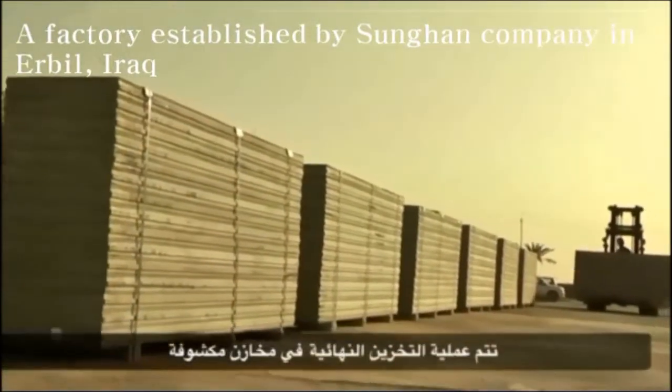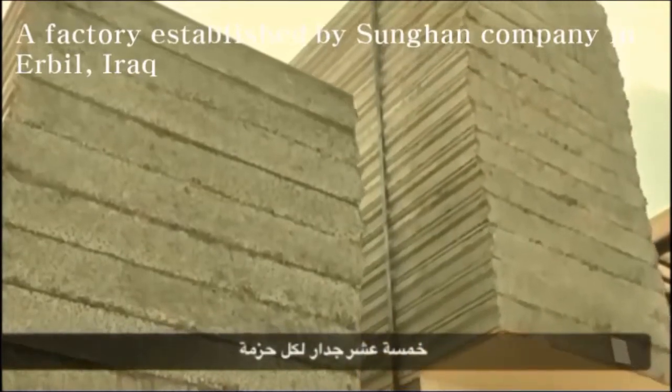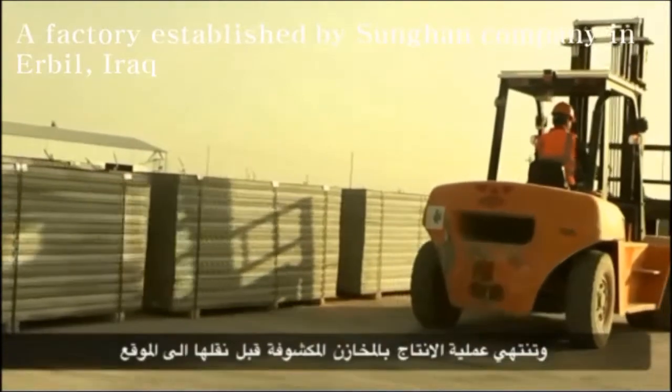To put them in the open storage area, the wall panels are packed 15 panels to a bundle. The packed wall panels are transferred to the open storage area before being shipped off.